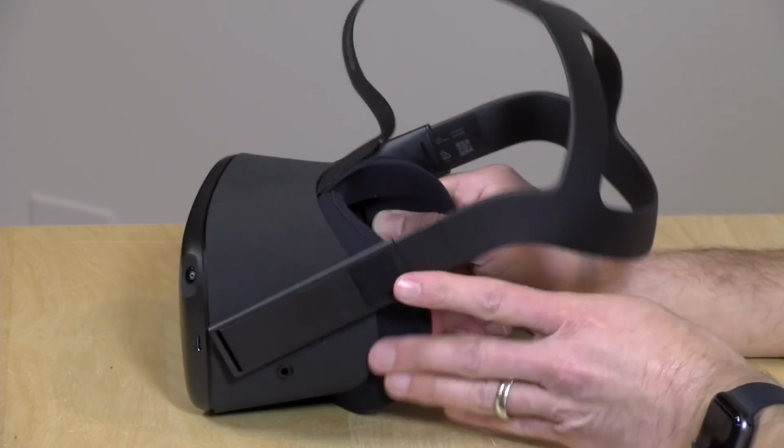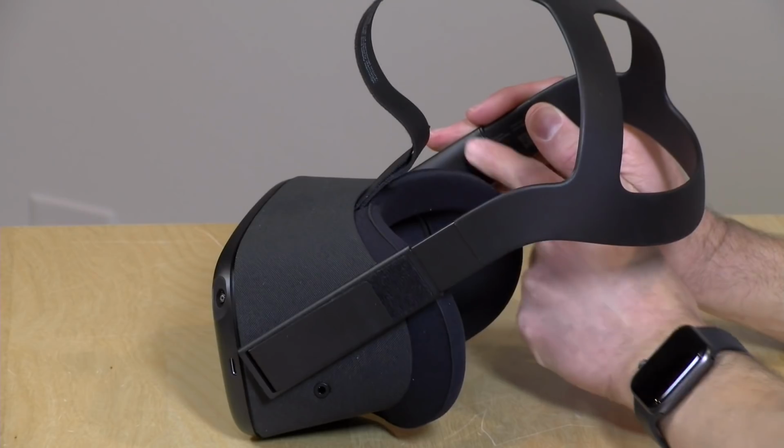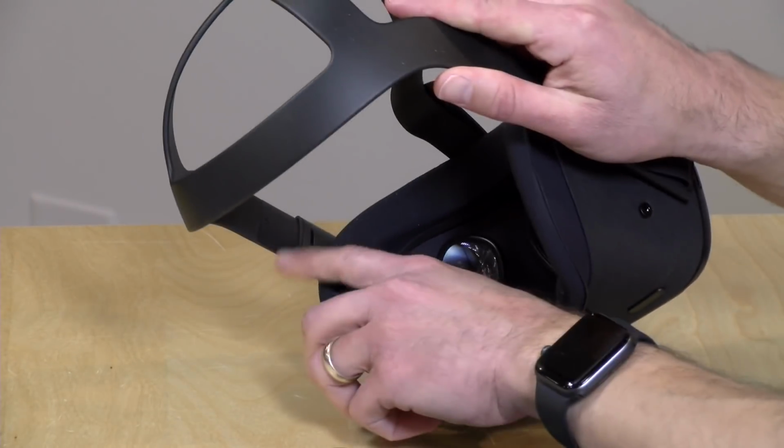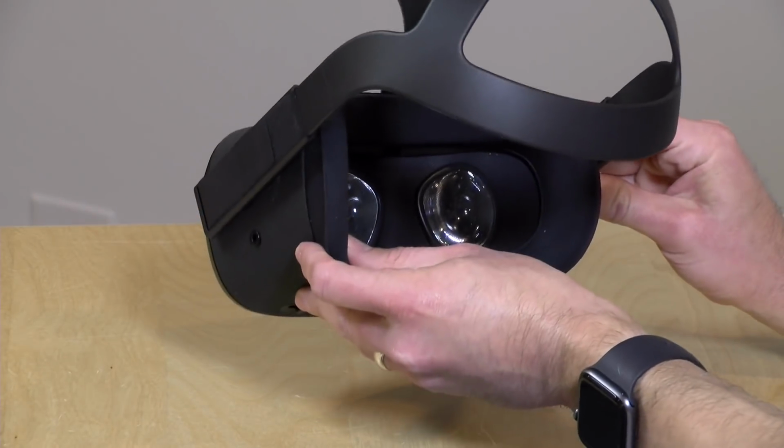Now it has built-in speakers. They are located in the head strap here. There's one speaker right here and another one on the other side. The sound is actually surprisingly good. There's not a lot of bass to it, but the audio is very crisp and clear. And it's really cool when you're in some of these VR games, you'll hear the characters talking in the direction that your head is pointed in. So as you move around, you'll hear that audio kind of moving with you. It's really cool, and it's great, again, not to have to carry around anything extra to get that experience.